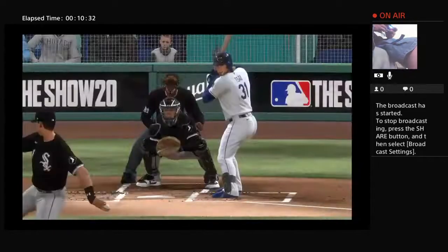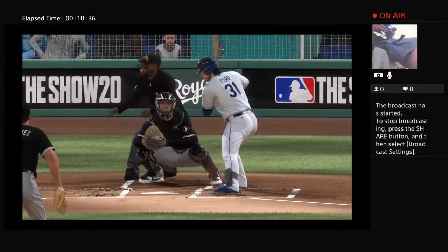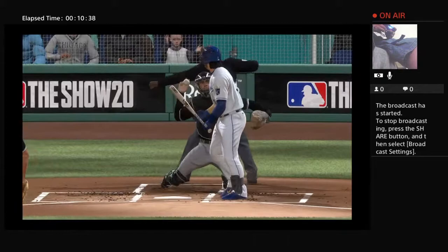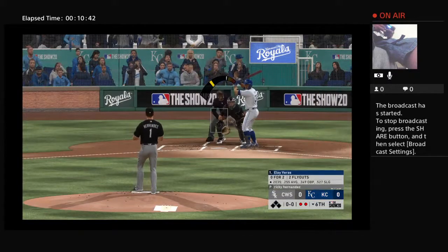Beautiful backdoor slider for the punch out right there, guys. When it's tight like this one was, it looks like a fastball off the plate, then darts back at the corner at the last second. Locked him up completely with that one.